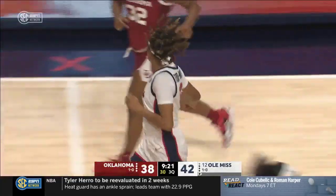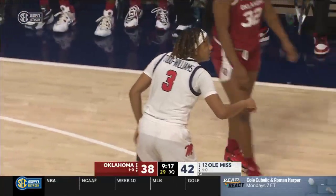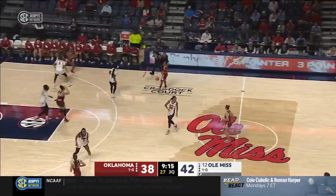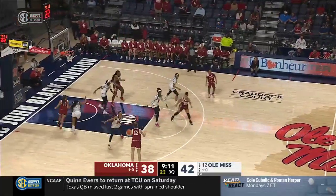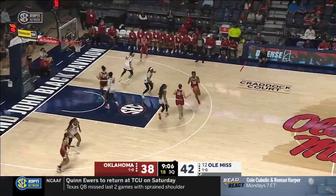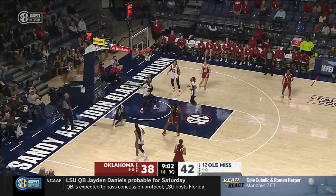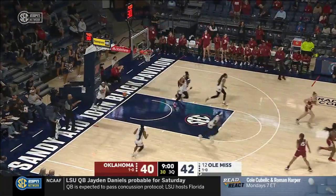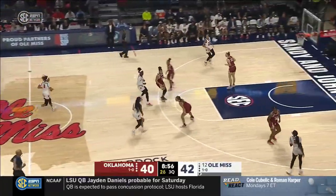And good ball movement sets up the shot from the corner for Todd Williams. Yes, you saw the patience. That's something that Ole Miss did not have in the first half. Moving the ball, finding the open player, and that's a great shot. Those three-point shots, sometimes if they're taken too early on the shot clock, they're not good shots. You got to move the ball. Sahara Williams takes her time on that one, hits the shot.